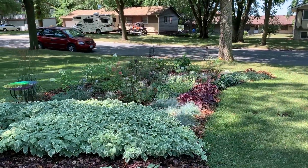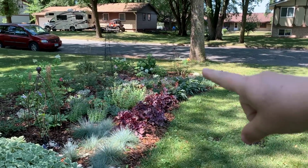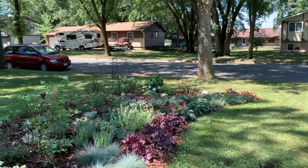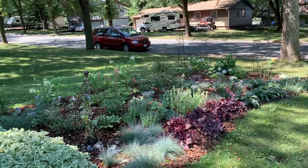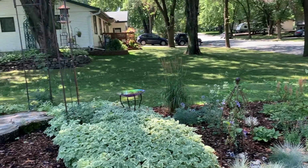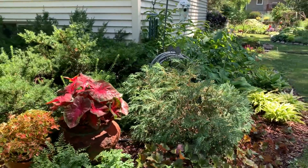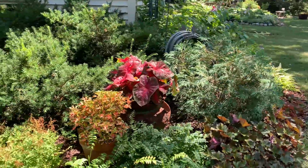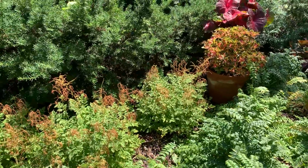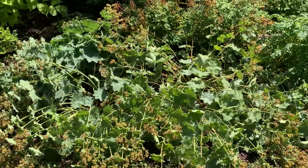But I really like this garden. And it's 7 o'clock at night. It's gorgeous because of the sun, as it's coming through here and lighting it, especially the heuchera with the flower spikes. Really like it. Caladiums are doing great here. This one gets a lot more sun, so it's a little bit shorter right now, but as they get bigger and crowd each other, they'll get taller.